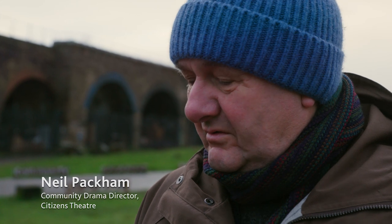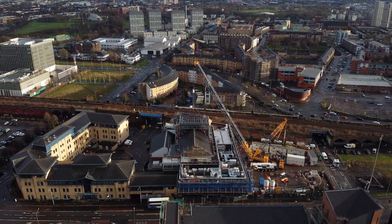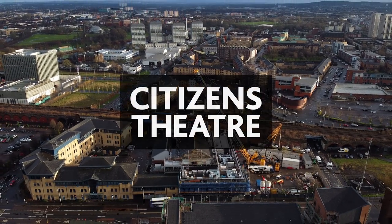I'm so excited about that moment when you get to take participants from learning groups back into the building. We talk about it every week. Once we get all our stuff back in, creative people back in, and all the activity happening again, I think that's when it'll become the Citizens again.